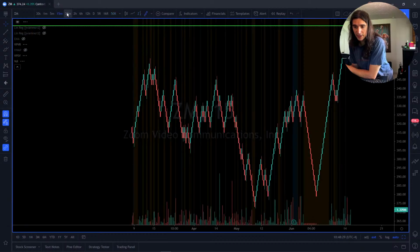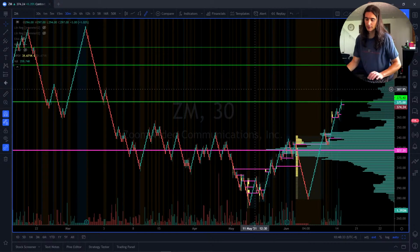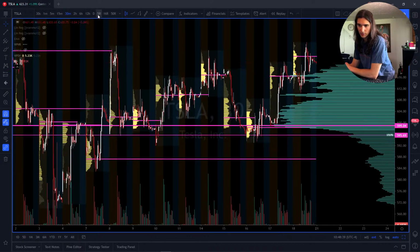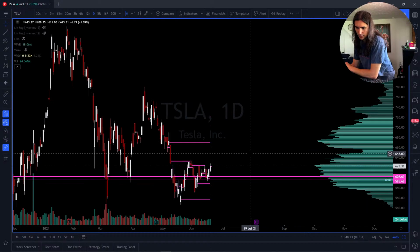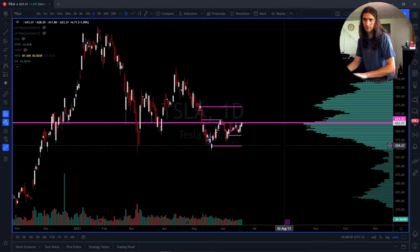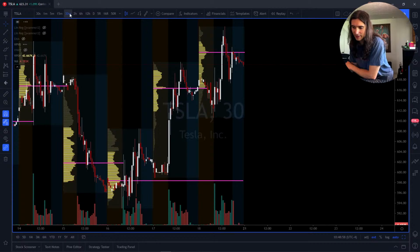Are you from Canada by any chance? Yes, sir. Tesla bull flag hourly. Oh, I'm still on Renko here. Tesla daily chart seems to be in some sort of a trading range here. Okay, Tesla bull flag hourly. I don't really like it.